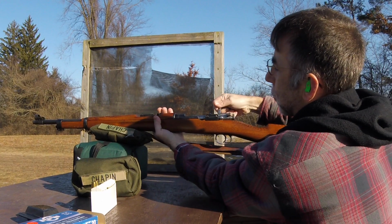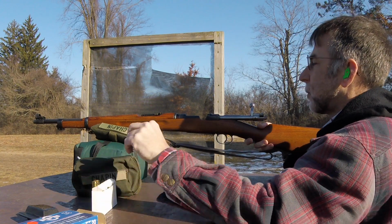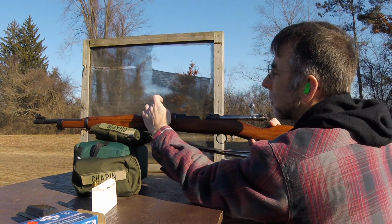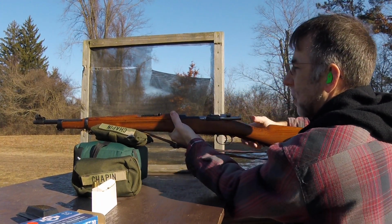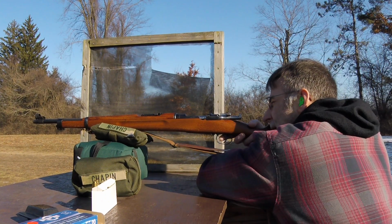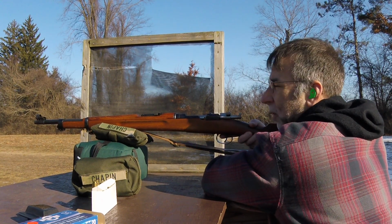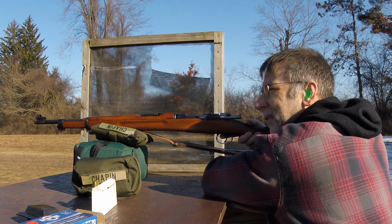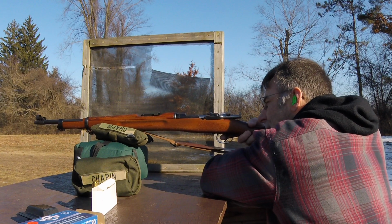It has a little larger notch in the rear sight than my Argentines and Chilean Mausers do. This is more of a flat bottom notch. Some of my other Mausers, it's more of a V, but it seems to line up real well. I'm not having any problems seeing the front sight. It does have the hood or shroud on the front. That doesn't seem to be hindering anything. There's plenty of light getting through. But in general, it feels almost identical to the 95 Chileans, and very, very similar to my 91 Argentines. So it's a familiar feeling rifle.